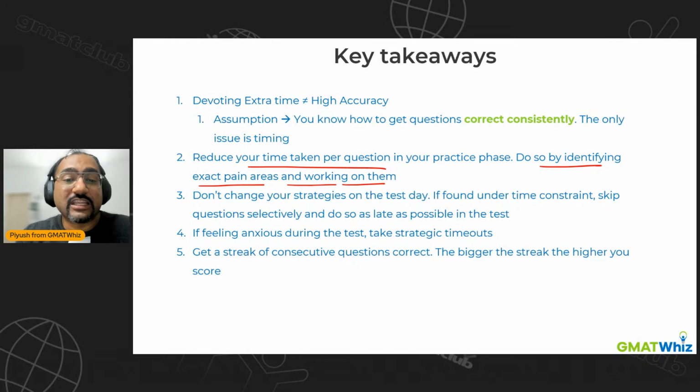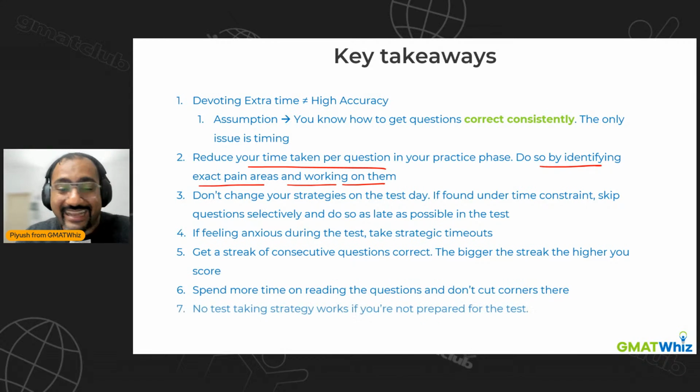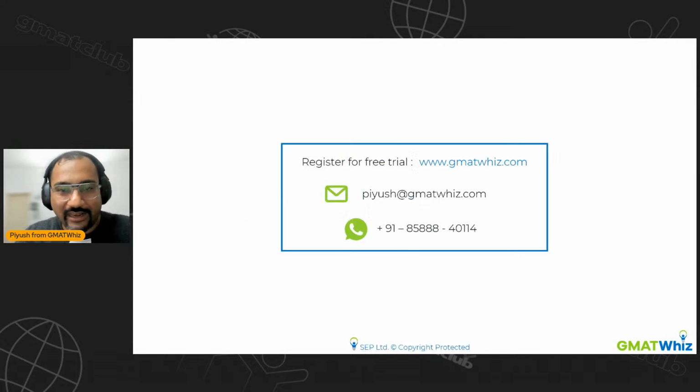And try to get a streak of consecutive questions correct. The bigger the streak, the higher your score is going to be. Trust me on that particular part. That's the best thing that you can do on the GMAT for yourself. And spend more time on reading the questions. Don't cut any corners there. That's the worst thing to do. And the last thing is, no test taking strategy works if you're not prepared for the test. No one can save you guys. No one can. Trust me.